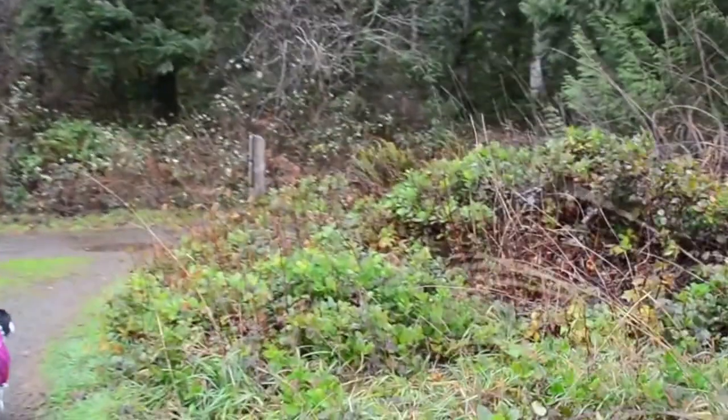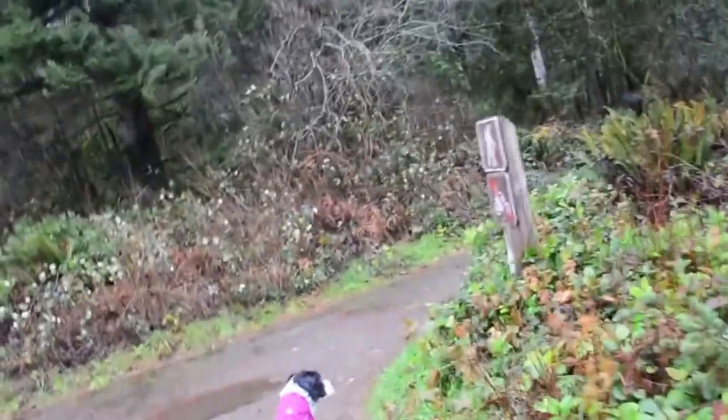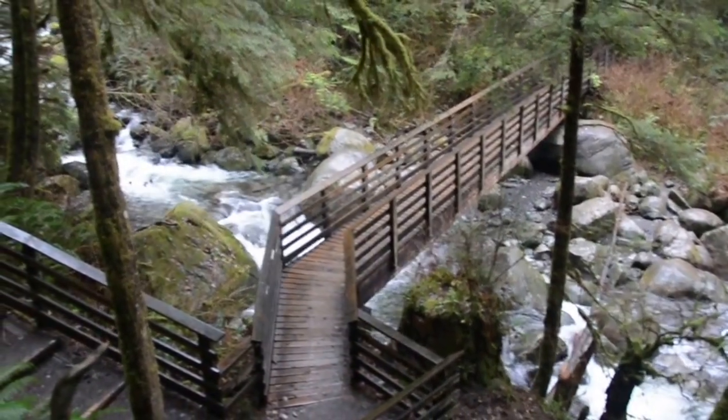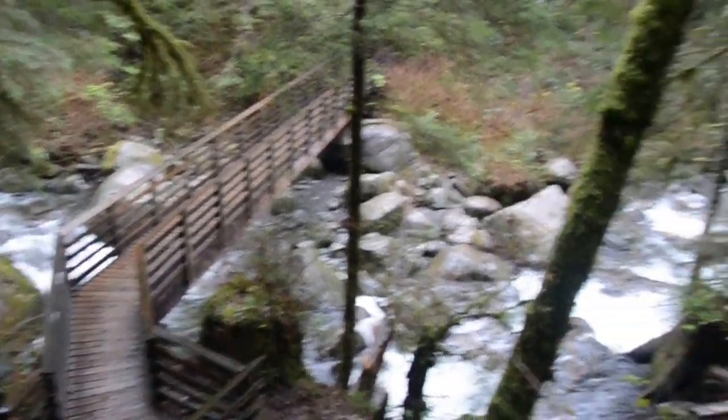Maybe this wasn't a good idea to come up here today, but I'm here now. I think most likely a tree will fall on my head and I'll die, so whatever. There's no wind here in the woods. That's pretty nice. I made the right choice to continue on. I've made it to this first bridge.